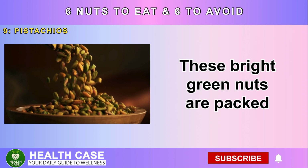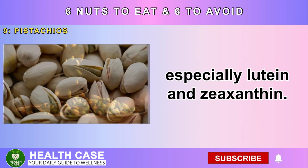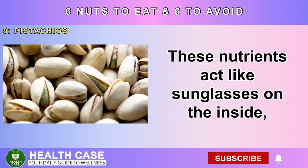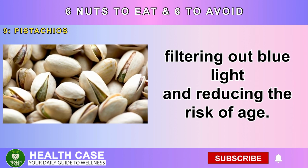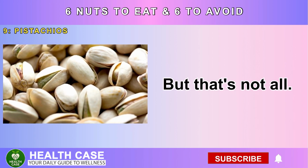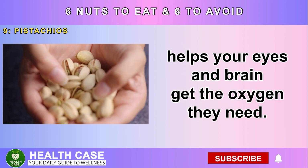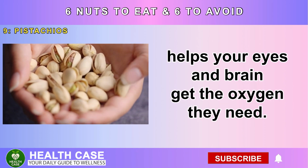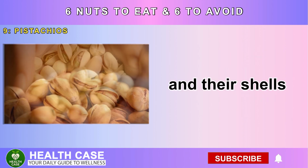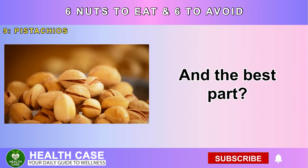These bright green nuts are packed with natural plant pigments that help protect your eyes, especially lutein and zeaxanthin. These nutrients act like sunglasses on the inside, filtering out blue light and reducing the risk of age-related vision problems. But that's not all. Pistachios also support healthy blood flow, which helps your eyes and brain get the oxygen they need. Plus, they're lower in calories than most other nuts, and their shells naturally slow you down, so you snack more mindfully.